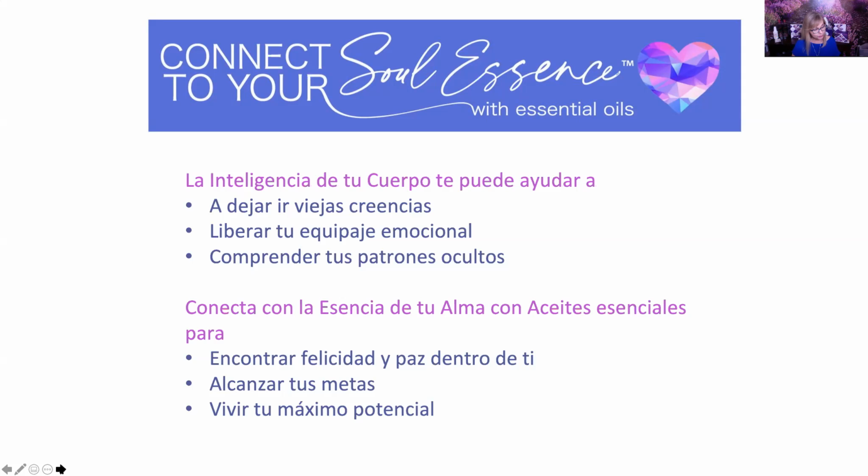So you can let go of old beliefs that are in your subconscious, release emotional baggage, and understand what your hidden patterns are that have developed over a lifetime. We all have these from our family, from the culture we live in, maybe from our own personal life experiences, things that are affecting us and our success or our ability to relate well to others or find happiness.